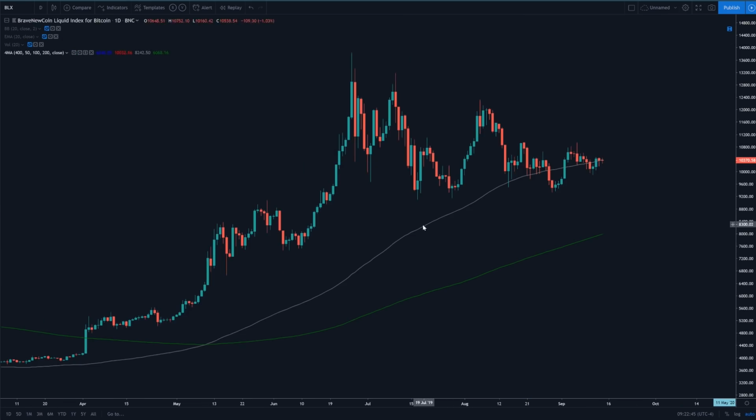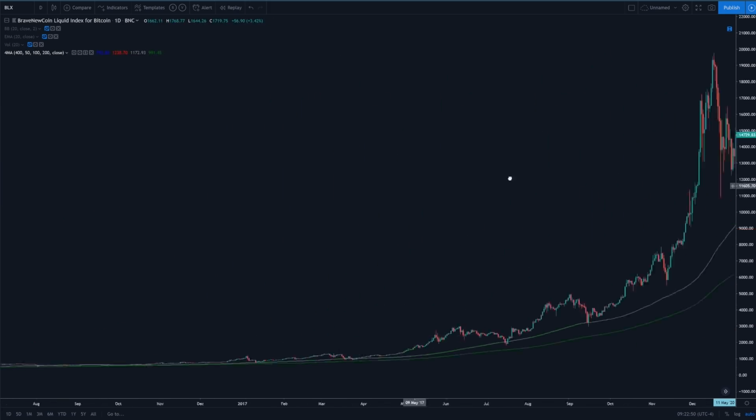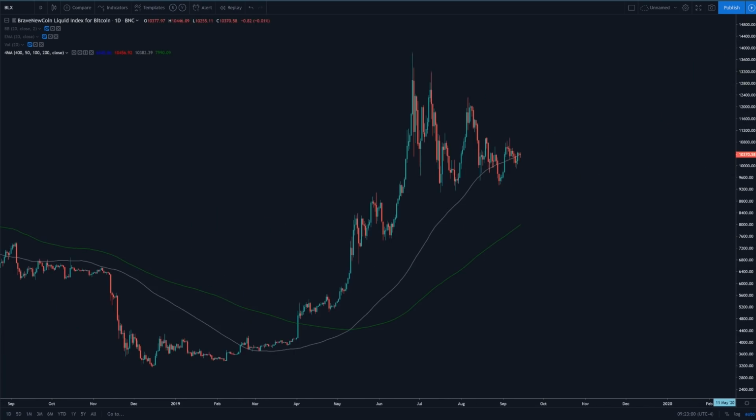Another example moving average, guys, would be the 100 daily simple moving average. If we look back on the previous bull market, pretty much every time Bitcoin had a correction, it would come down and test the 100 daily simple moving average, even falling below it for up to 2 months at a time. That's something else that Bitcoin desperately needed to do.